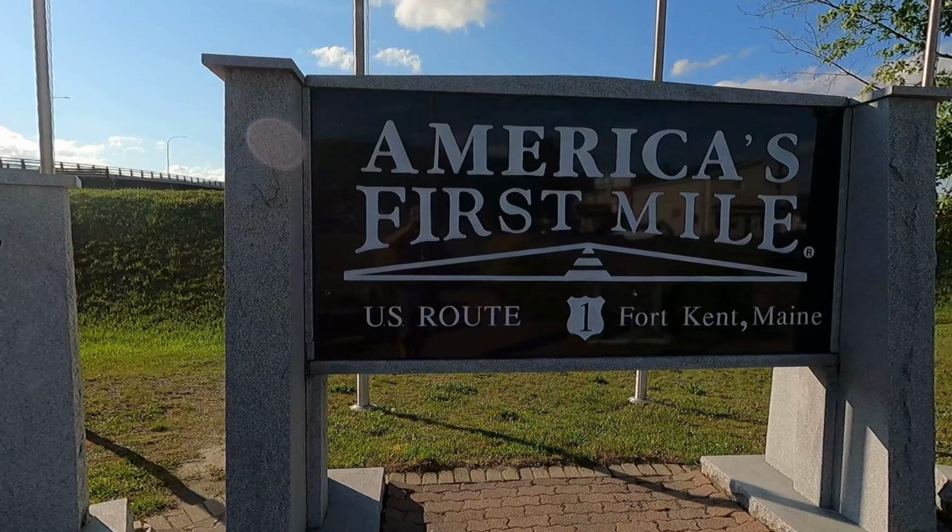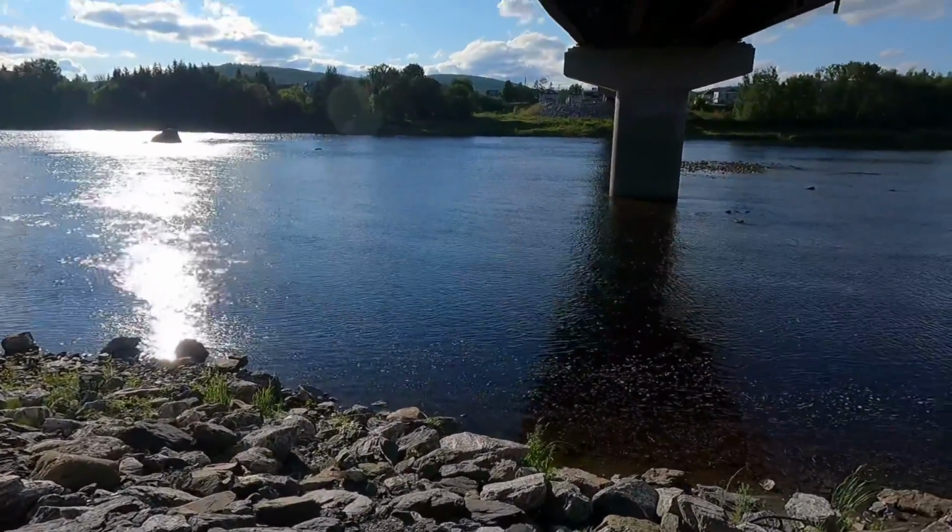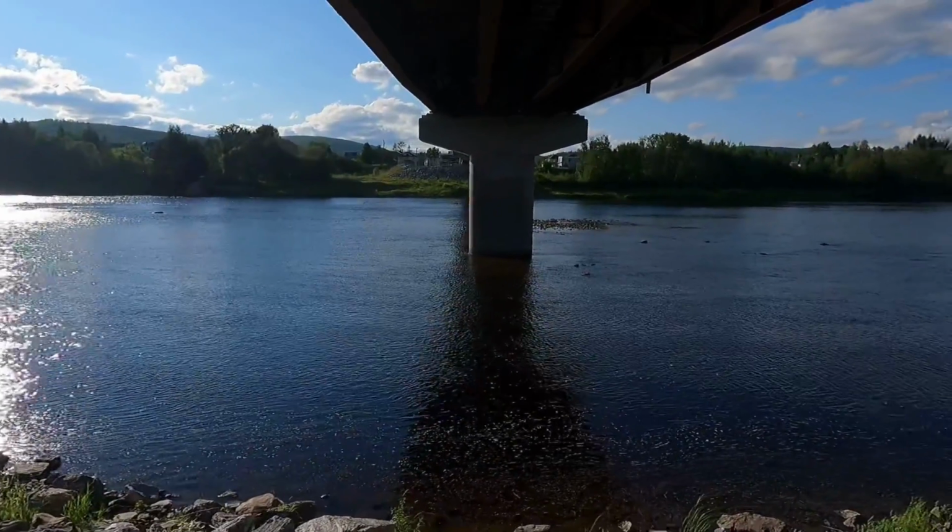But I am standing at America's first mile here in Fort Kent, Maine. I am standing right at the edge of Route 1. So basically, if I took this road and went south all the way to the end of the road, Route 1, I would end up in Florida. Just across this river, just across this bridge, that is Canada. But of course, we're not going there today.